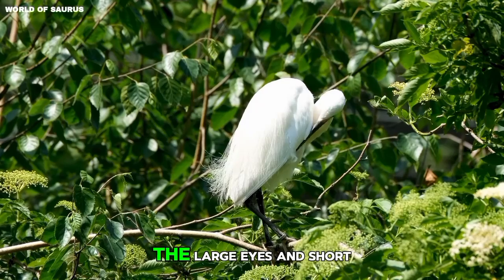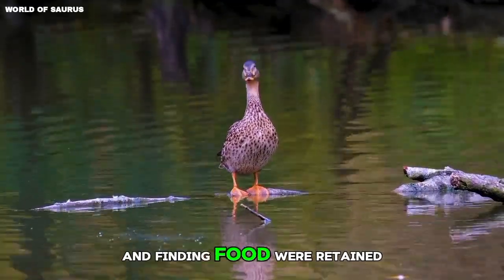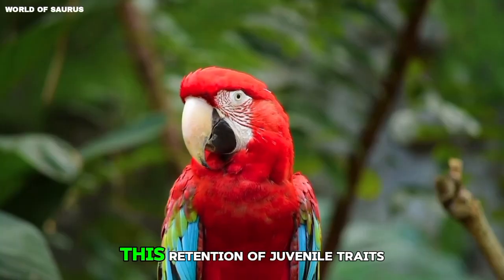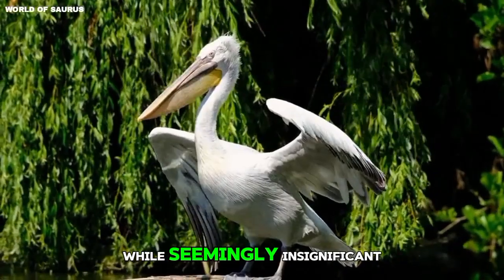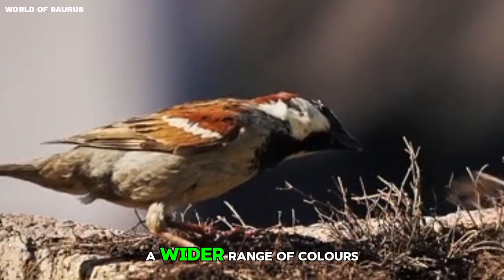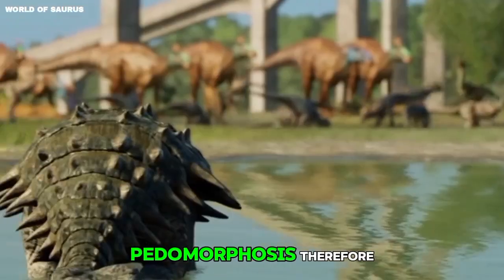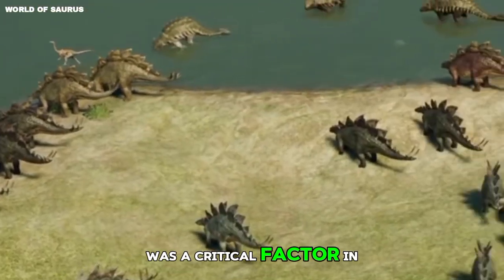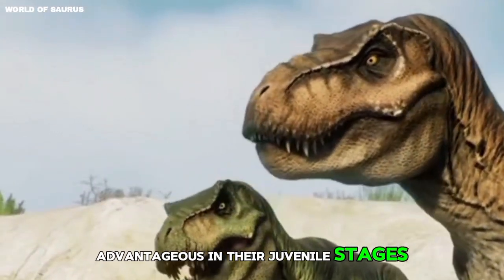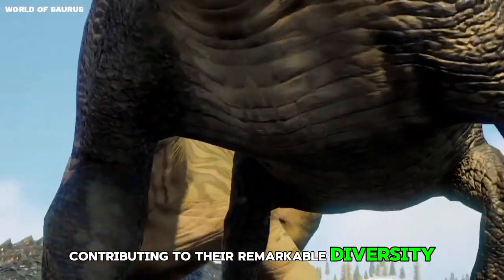For instance, the large eyes and short snouts of baby dinosaurs, useful for navigating their environment and finding food, were retained in birds, enhancing their vision and sensory perception. This retention of juvenile traits, while seemingly insignificant, allowed birds to develop unique adaptations, like the ability to see a wider range of colors and detect rapid movements, which contributed to their success. Paedomorphosis, therefore, was a critical factor in the evolution of birds. It allowed them to retain features that were advantageous in their juvenile stages, leading to the development of unique adaptations and ultimately contributing to their remarkable diversity and success in the world today.